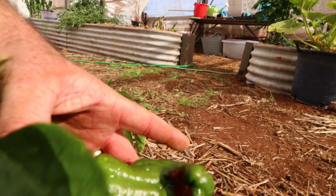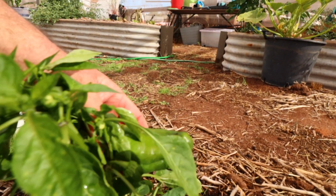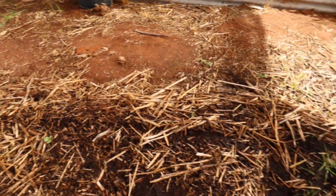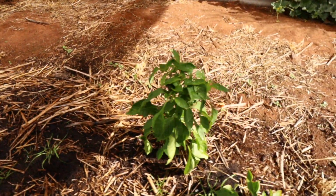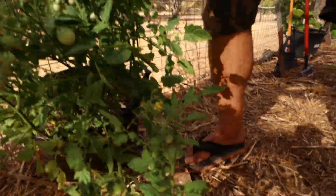Oh, look at that. Oh, I'll still eat that. I'll just cut that bit out. Same deal on this one. Must be something. Someone will tell us. And then more capsicums down there. 2 more. And another tomato plant with lots of fruit.